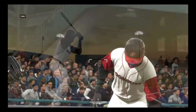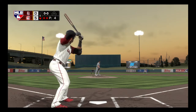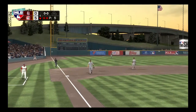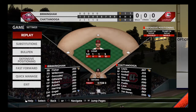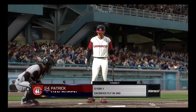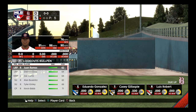Now batting. Now in the box, Richard Gonzalez, already 2 for 2. He'll look to add on right here. Here's a pop-up now. Fisher has got it, and the side is retired. So coming to the plate, Bert Serrano will start. Leading off for Birmingham, second baseman, Bert Serrano. Into the box, Patrick Van Buren. He'll have the opportunity to kick things off as we begin the home 6th. Patrick Van Buren.